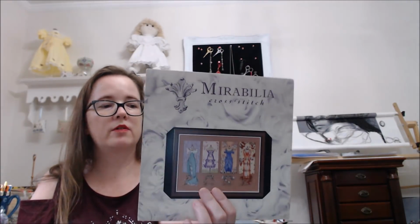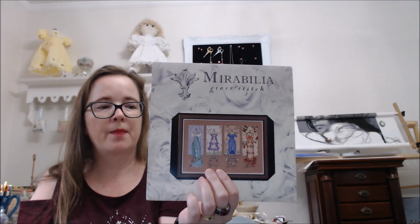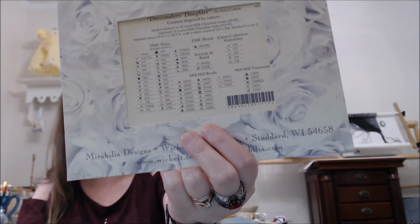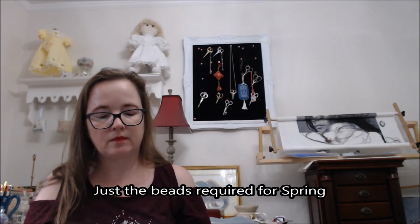And so I ordered everything that I'm going to need for that particular part of the pattern, because there are a lot of treasures and beads and water lilies. I ordered all the water lilies and just the beads and all the DMC that I need. I didn't order any treasures, because those go on at the very, very end anyways. And it was a little bit pricey. It was getting up there.